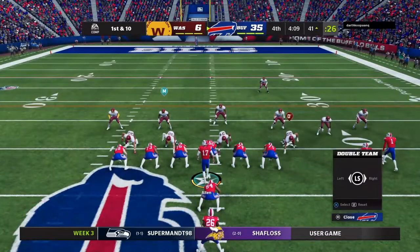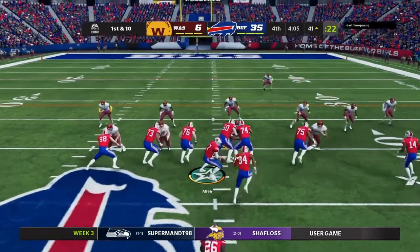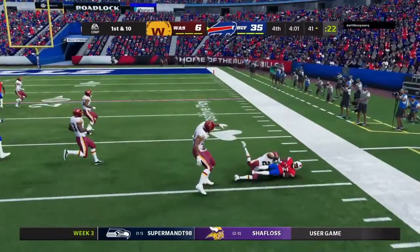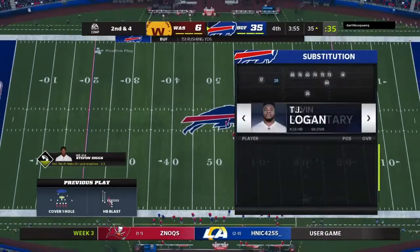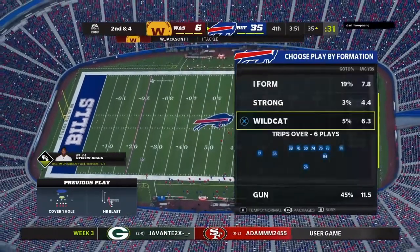In Washington territory now. Here's 1st and 10 at the 41. Allen going to give this one to Singletary. It's a 6-yard pickup, and it gets him to 2nd and 4. At this stage of the game, with the score where it is, the key here is stay in bounds, and he did just that. Not by a huge margin, but he stayed in.